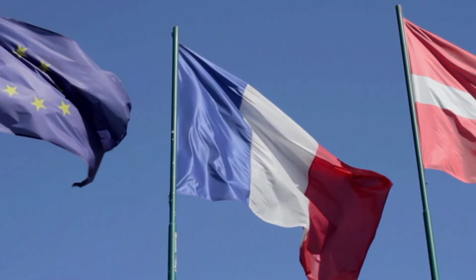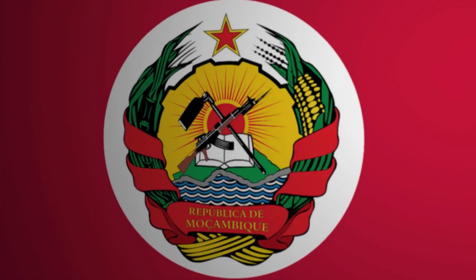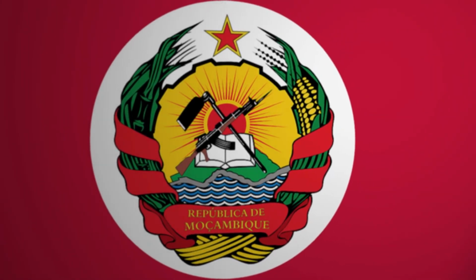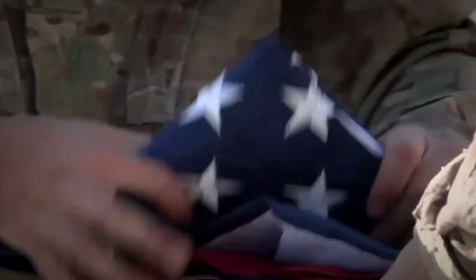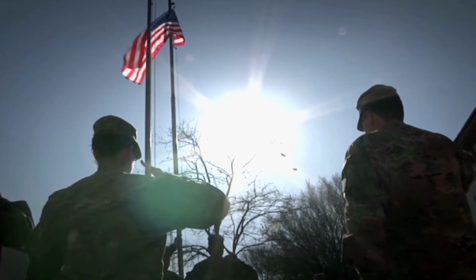Other flags are even more pronounced. The modern flag of Mozambique, for example, carries not just traditional bands of colour, but also the image of an AK-47 assault rifle, signifying the country's struggle for independence. So, a piece of cloth born on the bloody battlefields of history, but identifies a myriad of uses and organisations today. The flag, truly a wicked invention.